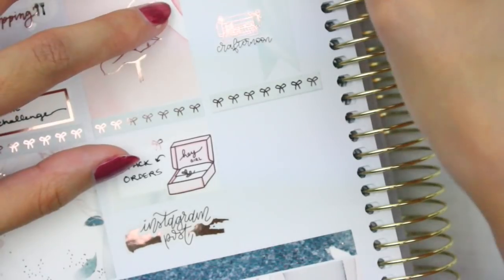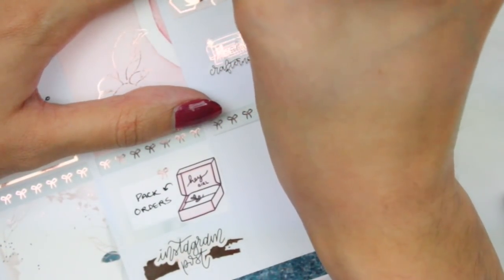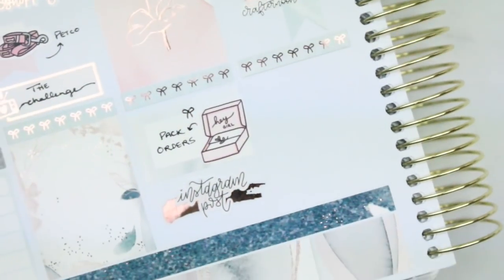Like I could use that to mark everything. Like getting coffee, mean mug with thick eyebrows. Like date night, mean mug and thick eyebrows. Boyfriend didn't get me an icy, mean mug and thick eyebrows. You know, it's a good time.